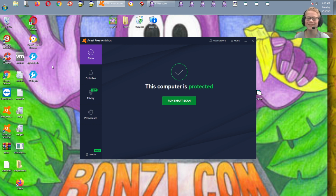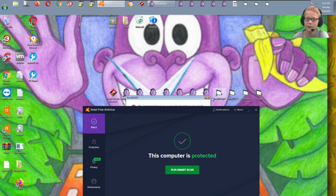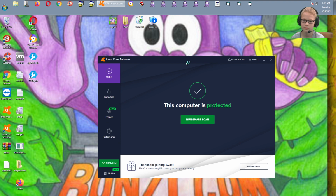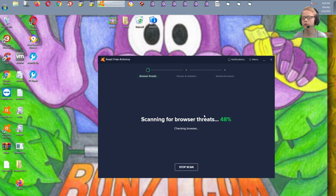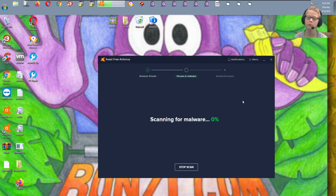This computer is protected. Yeah, right. It's definitely protected. Look at all these BonziBUDDIES over here. Ladies and gentlemen, this proves that Avast is a piece of crap and you should never install it. Well, it isn't. Premium actually does kind of work. But free doesn't do anything. And I already tried putting in the premium product license file thing. It doesn't work. Okay, no, shut up. Still be lurking.